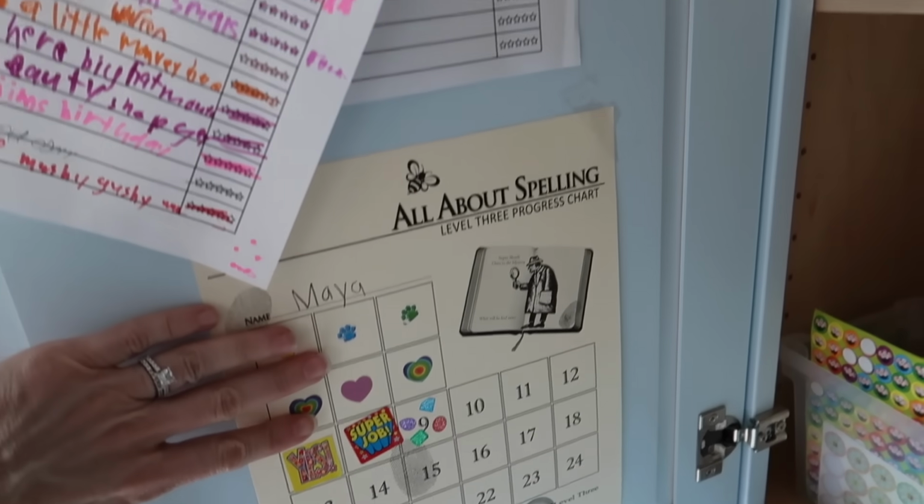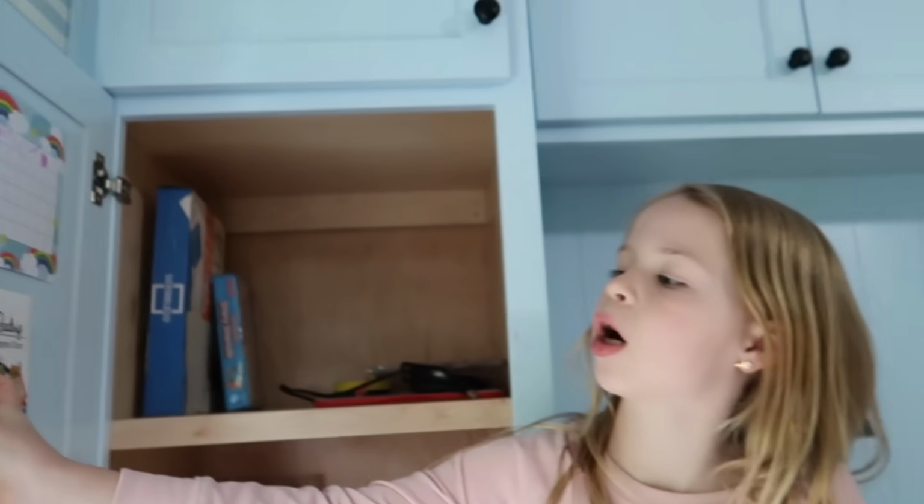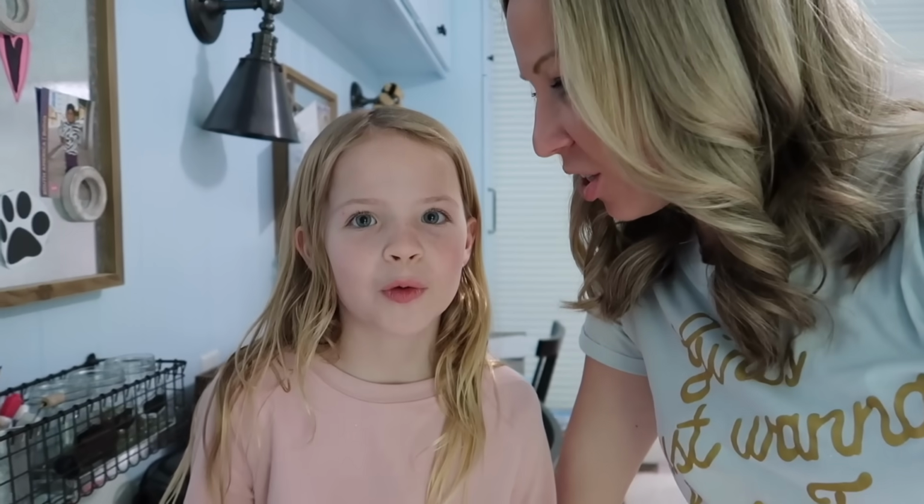And this one's for spelling. And then what's up here, Maya? Flashcards. And Maya just finished her flashcard chart yesterday, I think, or a couple days ago. I think it was yesterday. So what do you want to do for your reward for finishing your flashcard chart?